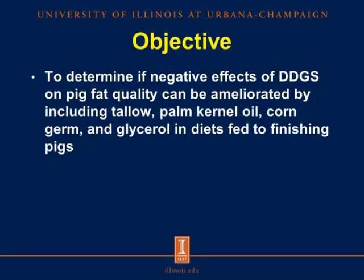Therefore, the objective of our experiment was to determine if negative effects of DDGS on fat quality can be ameliorated by including tallow, palm kernel oil, corn germ, and glycerol in diets fed to finishing pigs.